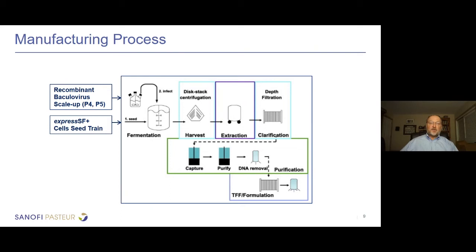So briefly, the manufacturing process is that the virus is produced through basically up to four to five passages. It is added to the cells, which have been through several passages also to expand in fermentation and in suspension. It is purified by harvesting through centrifugation and extraction of the materials in the supernatant, and clarified by a depth filtration approach. Then several chromatography approaches are used to really purify the protein up to 90% plus, maintaining trimer, prefusion conformation. Residual DNA is removed, and then finally formulated. Before formulation, one more filtration, and then combined with the adjuvant. Next slide.